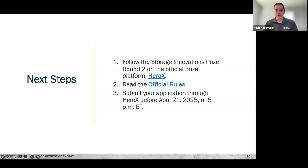One of the last few things is the next steps. So please make sure you're following the prize page on HeroX. That's how you'll get notified of any prize updates or prize changes. That's really one of the most important things throughout this prize or any of our prizes really, is making sure that you're following the prize so you can see any updates, see any changes that are being made to the prize throughout. Again, please read through the official rules document. That's again made available in two different places on HeroX under the resources tab. That's where you can also find the different prize templates.